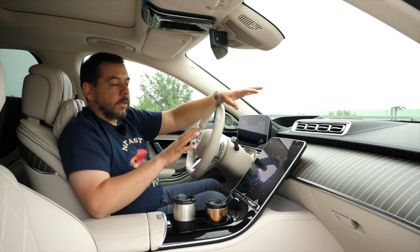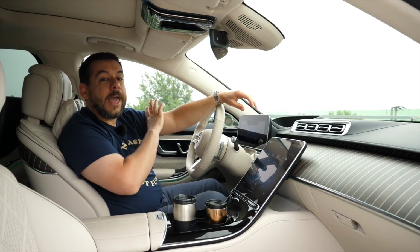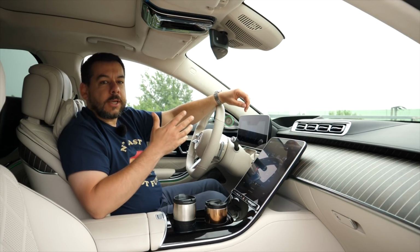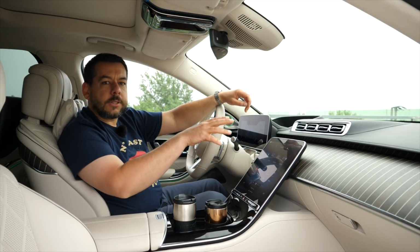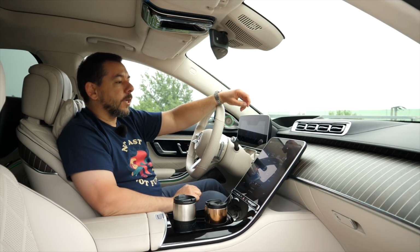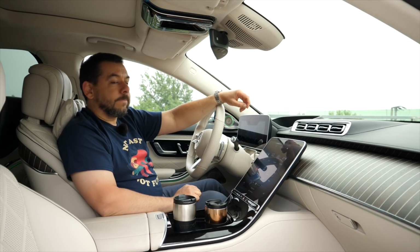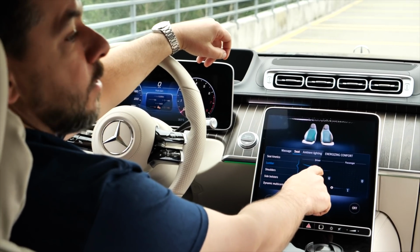I recently criticized VW for its new infotainment system because I can't find anything in it. Mercedes found a solution, and I can access most settings using natural voice commands without having to go through multi-stage menus. Hey Mercedes. How can I help? Show me seat settings. And I can adjust my lumbar support.